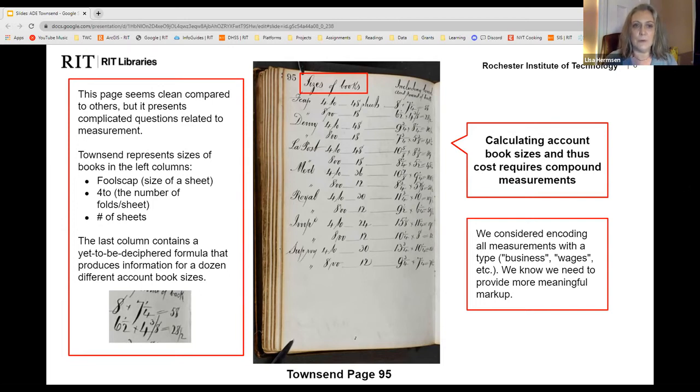Business, wages, et cetera, are going to be more complicated. We have started using measurements with type, particularly because when we start to try to decide if something is a commodity or a unit or quantity, things get complicated, especially for students who are encoding these things. So it has helped to put a place marker in there that says this is a measurement of this type, and we'll come back to it and figure out how to encode it as we know more about measurements.